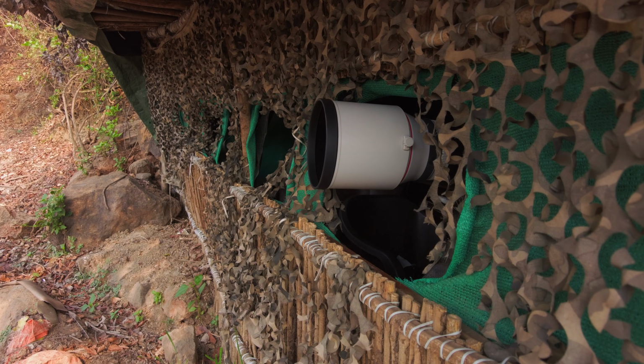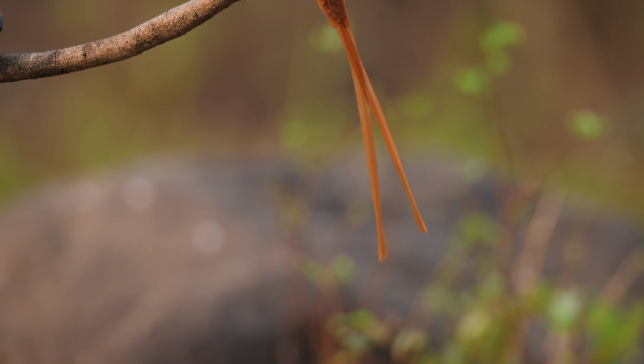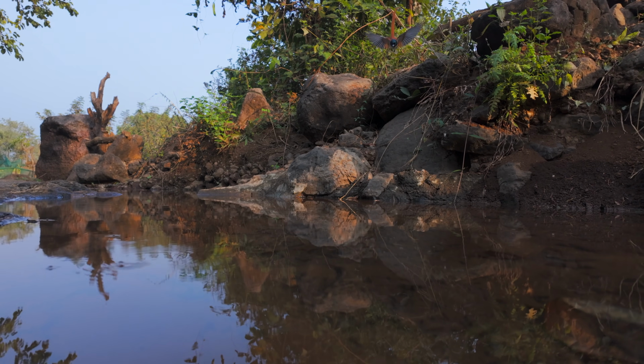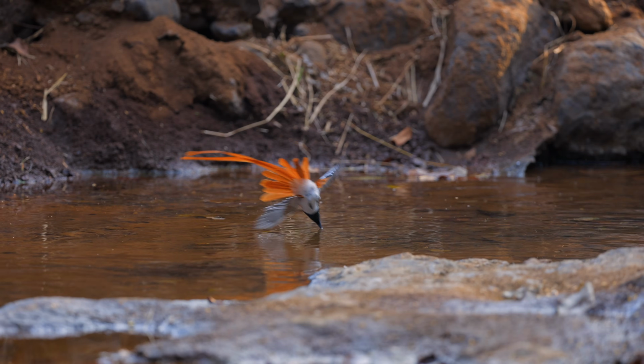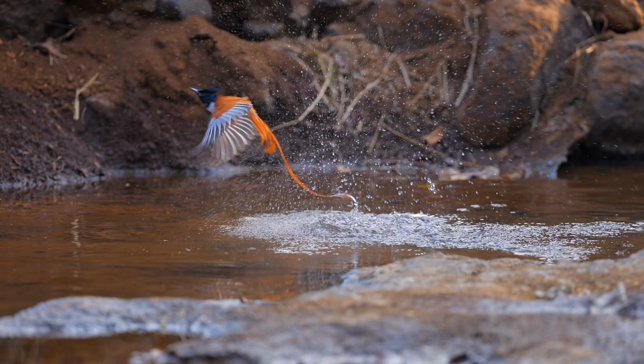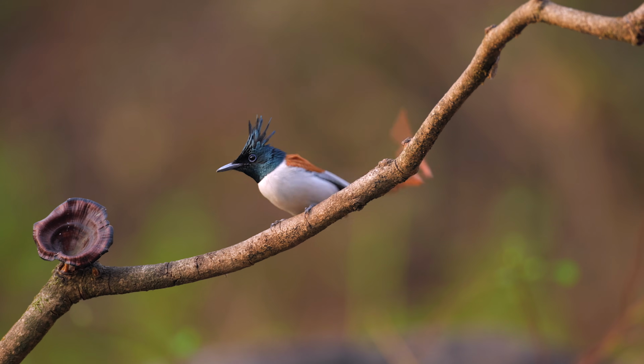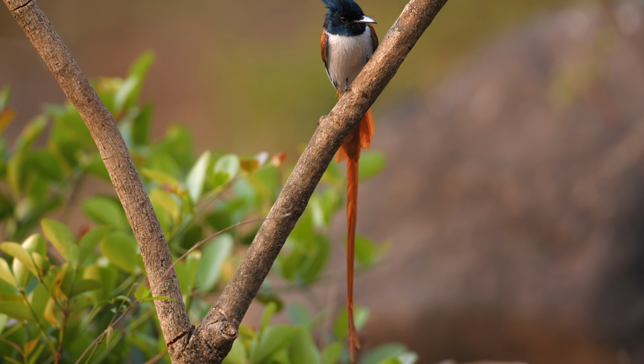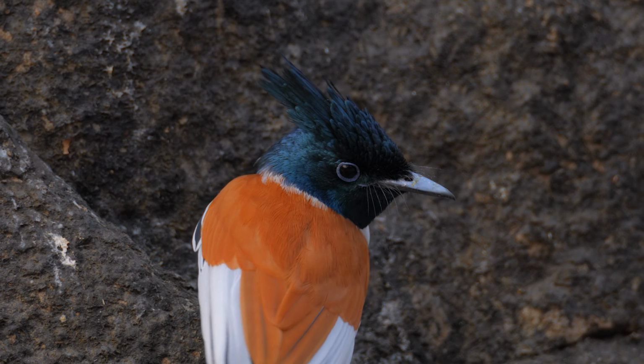With most of the species having finished their morning rituals, the stars of this episode made their appearance. There were multiple Indian Paradise Flycatchers, all of them claiming their own perch, and all of them diving one after the other.